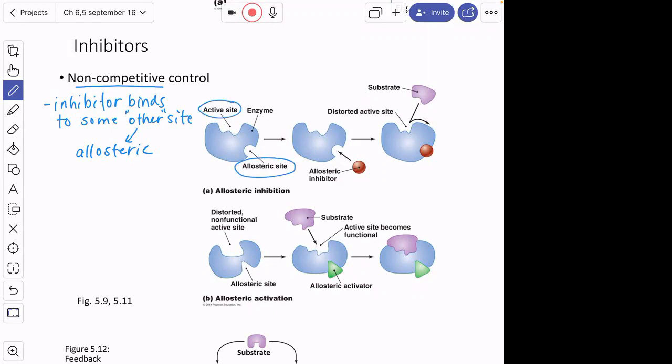And when that inhibitor is bound, that actually affects the active site, though. It changes the shape of it a little bit so that the substrate can't bind anymore. This can actually work not as an inhibitor, but as an activator. There may be an instance where something has to bind at an allosteric site in order to change the shape of the active site, so that now the enzyme substrate complex fits together and becomes functional. So only then can the substrate bind.